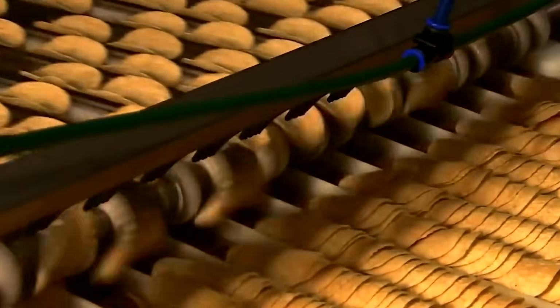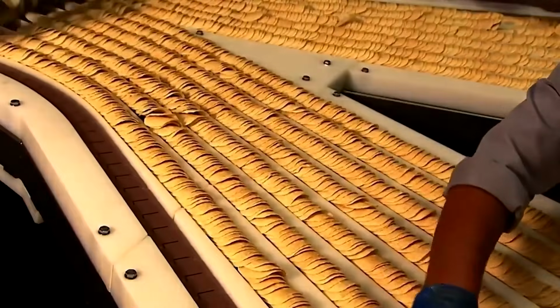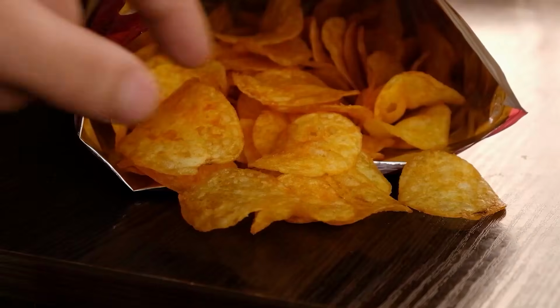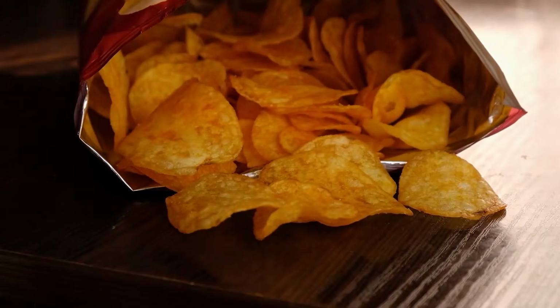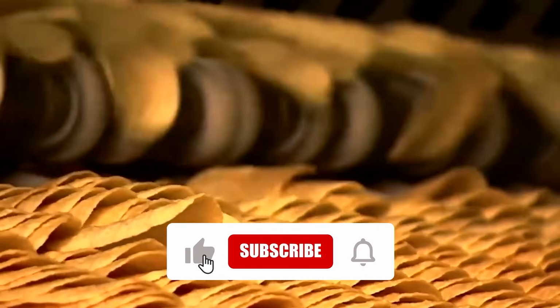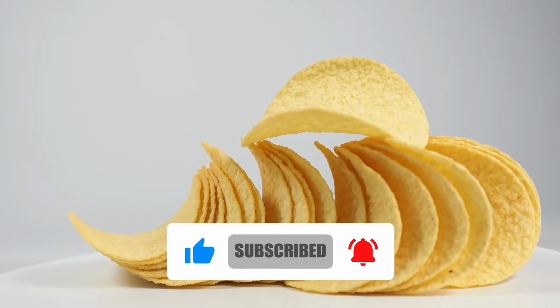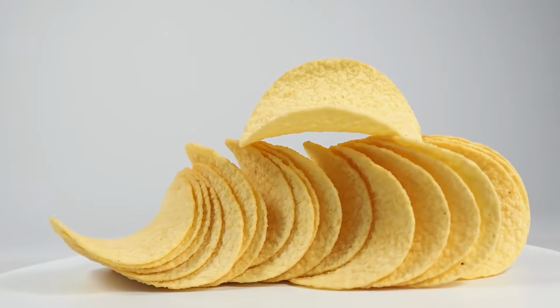But behind that enjoyment is a complex dance of precision equipment, mathematical shaping, and carefully designed formulations. From powdered potatoes to perfectly stacked crisps, every Pringle is a product not just of flavor, but of industrial ingenuity. A testament to how food science can transform something as humble as a potato into a globally recognized snack.